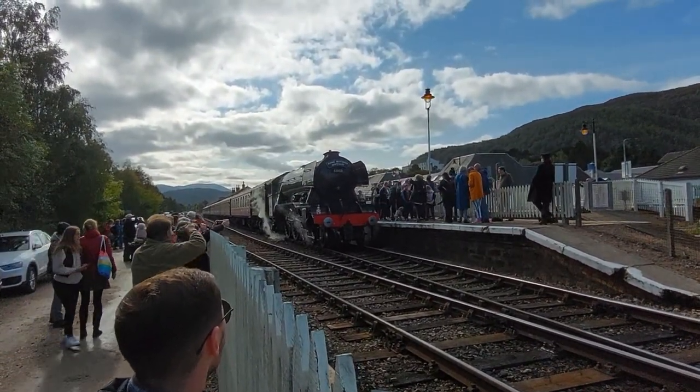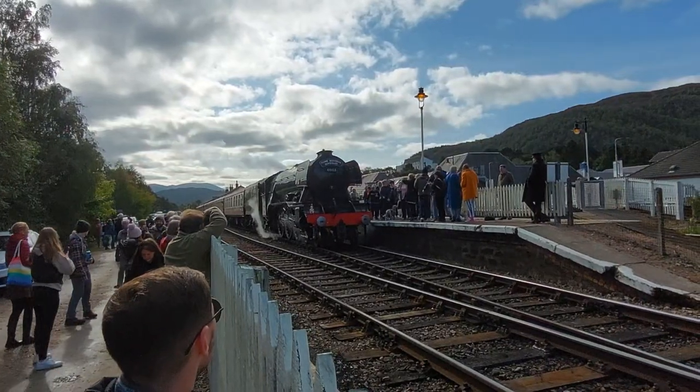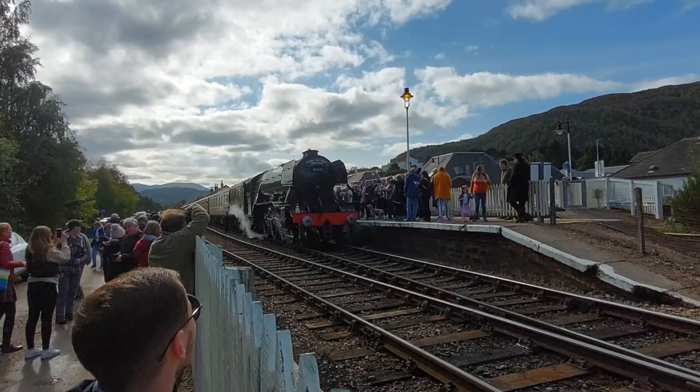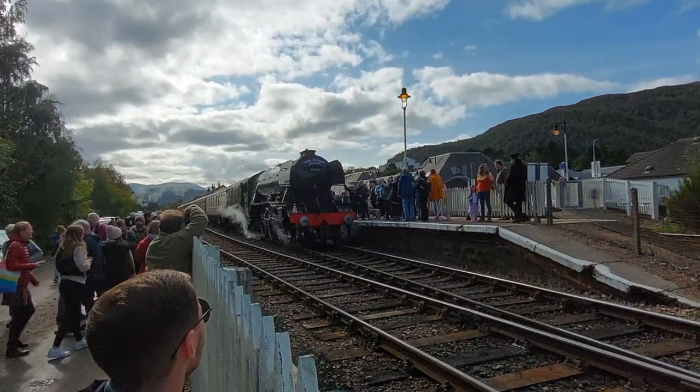And now she's on a centenary tour throughout the UK. So if you do get the chance to go and see her, check out where she'll be. She's going all over the country. Well worth a visit.